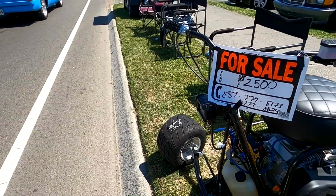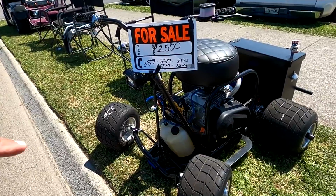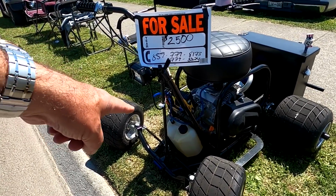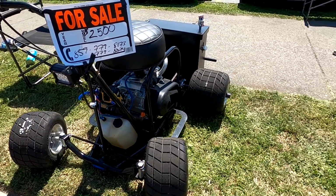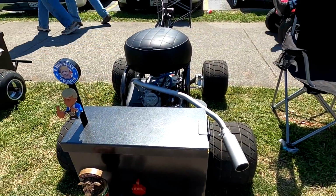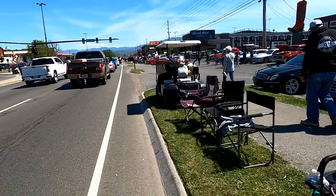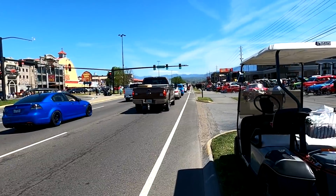$2,500. He was here last year, but I was hoping he'd be out here this year, and here he is. That thing drives on the road. $2,500, just the way you see it. Takes regular gas. It's got headlights. It's got everything you need, and you can drive all over the place with this thing. Really cool. Yeah, Friday, Saturday brings out all the crazies. That's what I like. That is exactly what I like.